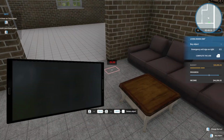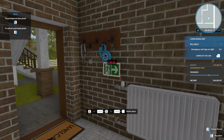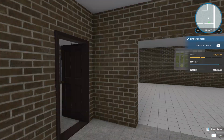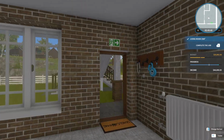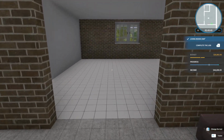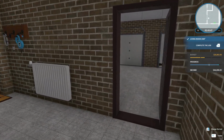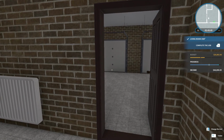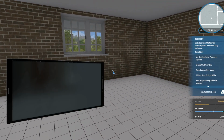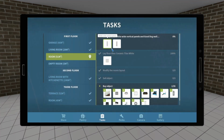Oh, I don't know where to put that. Fire escape. I don't know. Listen, emergency. I guess it's here. So you can. Yeah, I don't know. Depends on where the emergency is, doesn't it? Like, if you want to get away from it. Yeah. All right. So there's that. It's this room now. Done the floor.